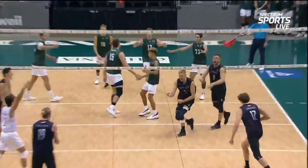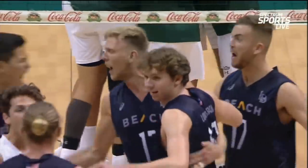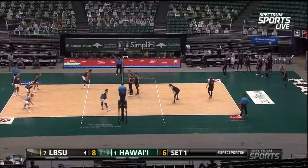Anderson was all over that ball, low and tight. Chaz Galloway trying to sneak it on the inside of his arm, but he dropped in and took control of that block. Simone Anderson, definitely one of the emotional leaders of this Long Beach State team. He is back to serve.